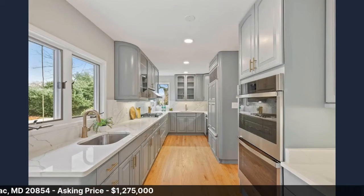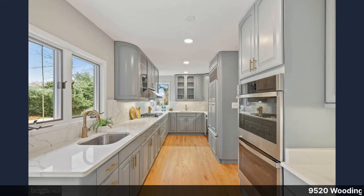Very nice room. Now here is the kitchen, and the kitchen has new granite countertops, new appliances. You have a new dishwasher, oven, double oven, and you have great windows where you're able to look back on this immaculate, beautiful lot that you have back there.